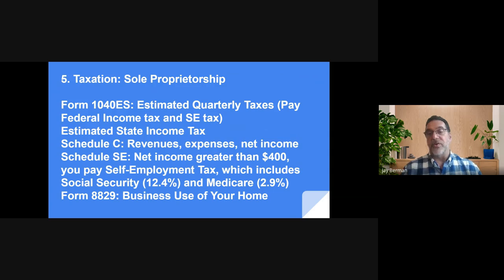So the next thing we're going to talk about is, once you set up your business, either as a sole proprietor, general partnership, or an LLC, let's talk about taxes. Taxes is probably going to be one of your biggest business expenses. The government, both the federal and the state, will take close to 30% of your net income. And there are certain procedures to pay those taxes. You usually have to pay them in advance over a year period.